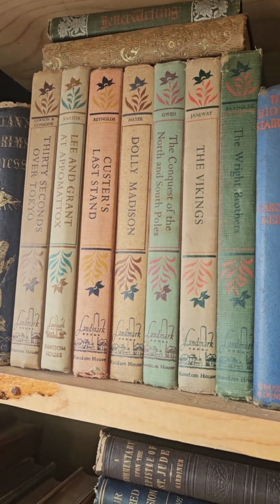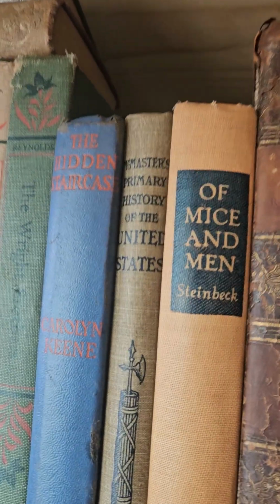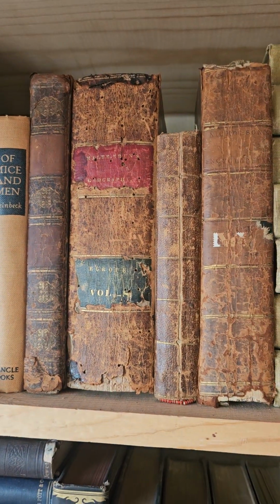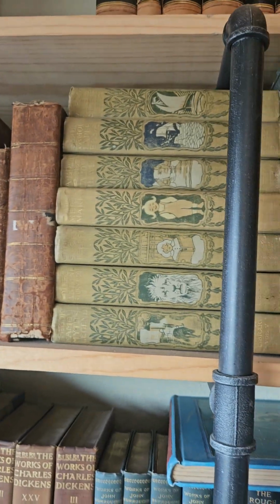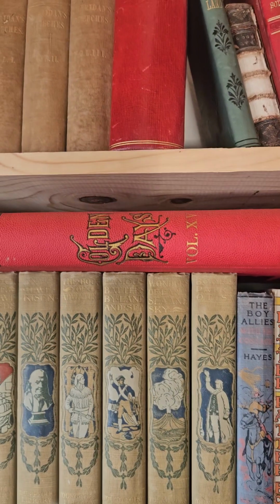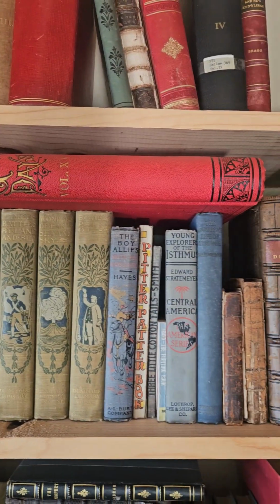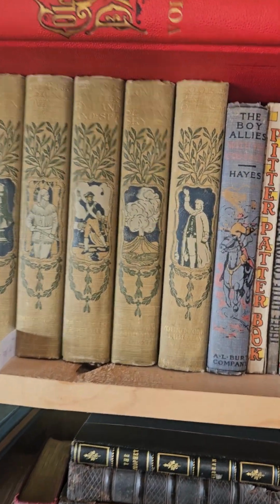Some great Americana. Looks like we got another U.S. history. We got Of Mice and Men. Not sure what these leather books are. Guess you'll have to check out my eBay page. More American history. We got a really cool Golden Days book for boys and girls. That's a huge monthly magazine periodical with a nice binding.